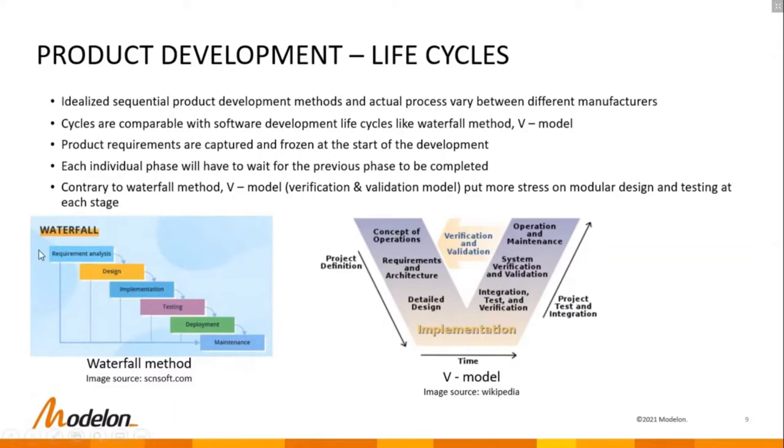On the left-hand side, I have listed the waterfall method. On the right-hand side, I have listed the V model. Basically, what this slide is saying is that in general, product development follows sequential product development. So one phase has to wait for the other phase to be completed. But contrary to the waterfall method, the V model has more stress on the testing of your design. At each phase you have more test phases, and at each level of your design you have a corresponding test phase.